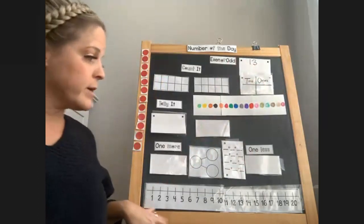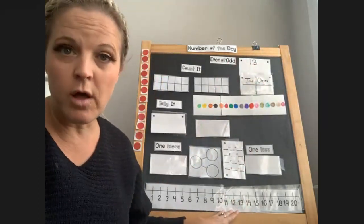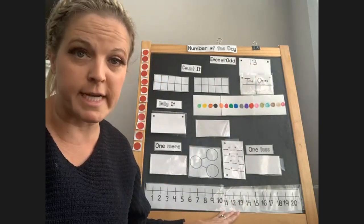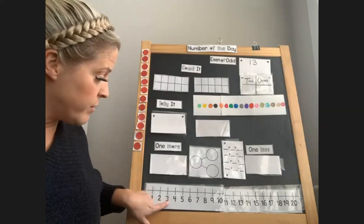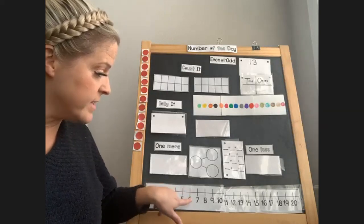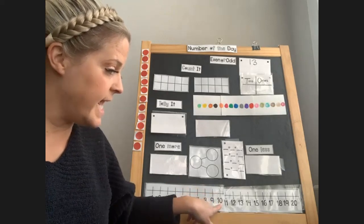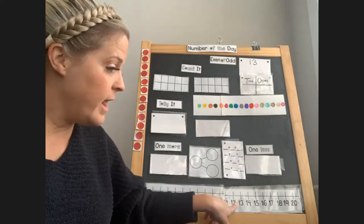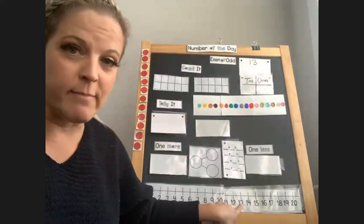All right, let's go ahead and we're gonna count all the way to 13. And we're gonna use this handy dandy tool called the number line to help us count to 13. All right, here we go. 1, 2, 3, 4, 5, 6, 7, 8, 9, 10, 11, 12, 13. Bravo, nice job, friends.